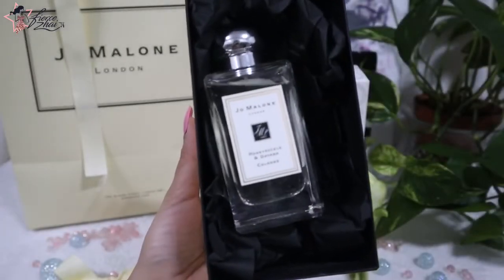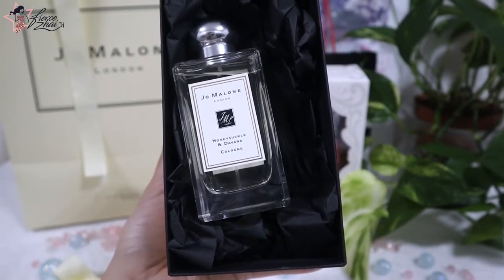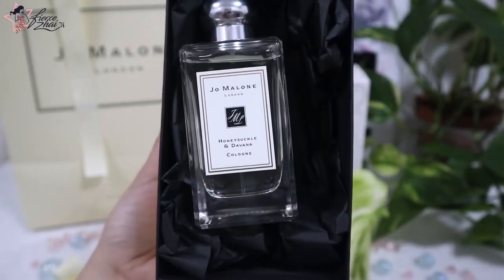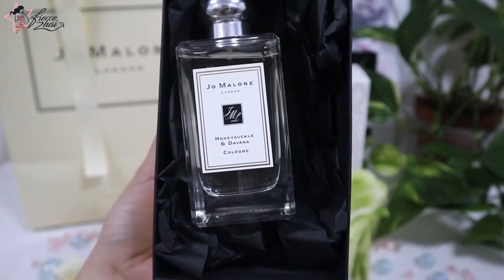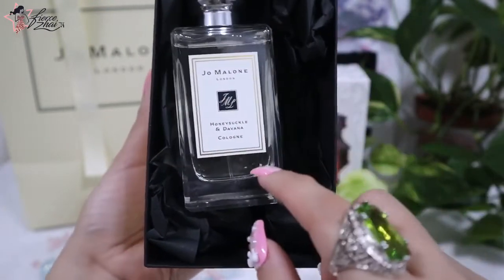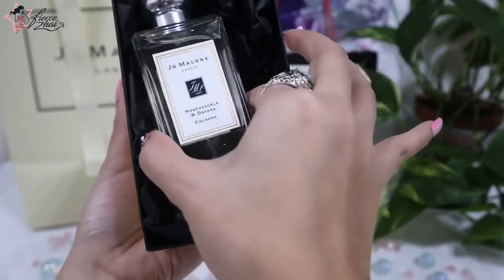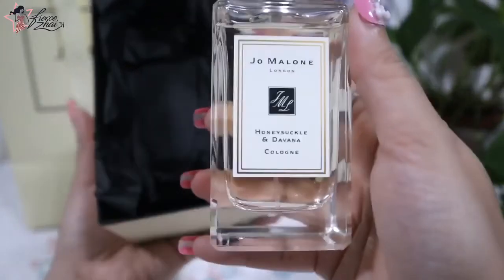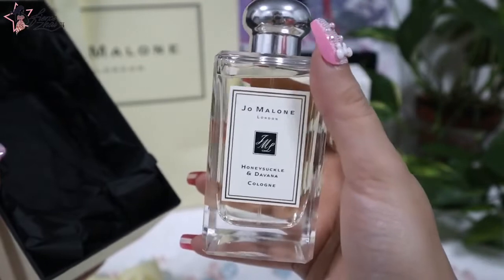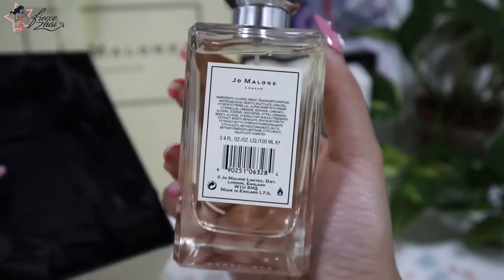And there it is. So this is the Jo Malone London Honeysuckle and Davana Cologne. The reason why I chose this over the holiday limited edition, which is the orange one, is because they said that for 2 years now, this is the best seller for Jo Malone. And since this is my first one, I was like, let me go with something that a lot of people have trusted and tried and tested. Although most of the time I want to be unique and go for something that is my own taste. This is how it looks at the back.